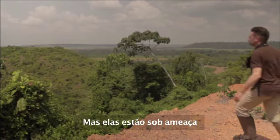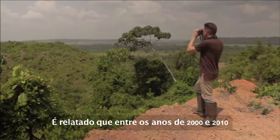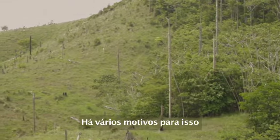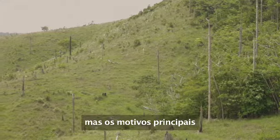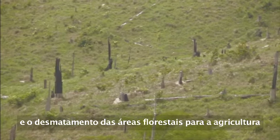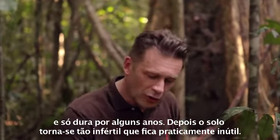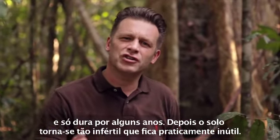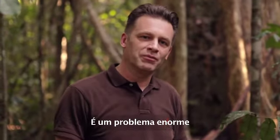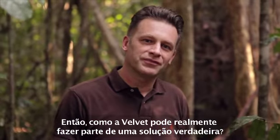But they are under threat. It's been reported that between the years of 2000 and 2010, an area the size of Greece has been lost to deforestation. There are all sorts of reasons for this, but the main ones are illegal logging operations to get cheap timber and clearing areas of forest for agriculture. And it only lasts for a few years, and then the soil becomes so infertile it's virtually useless. It's a disaster. It's a massive problem. So how on earth can Velvet be part of a real solution?